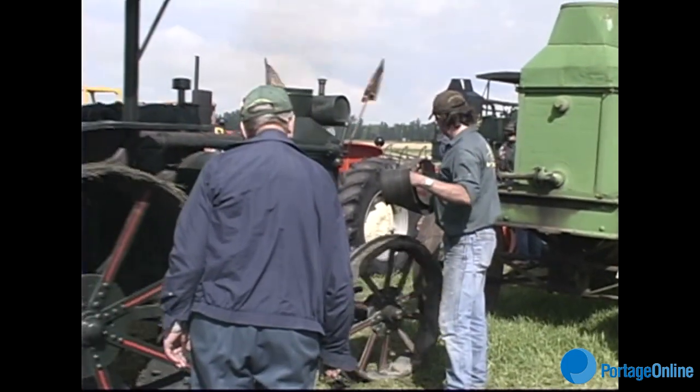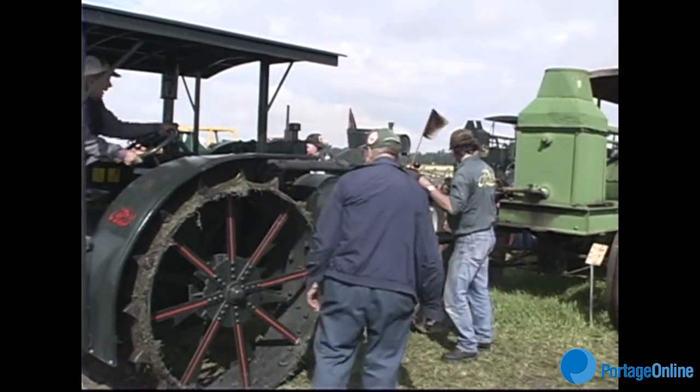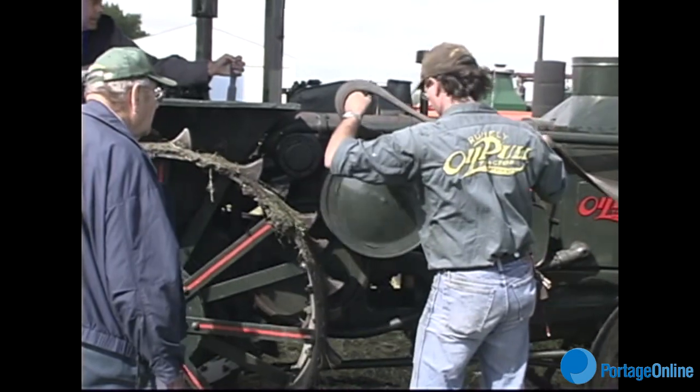On my way back across the field and through the lines of tractors and machinery, I came across one Rumley engine helping out another Rumley.